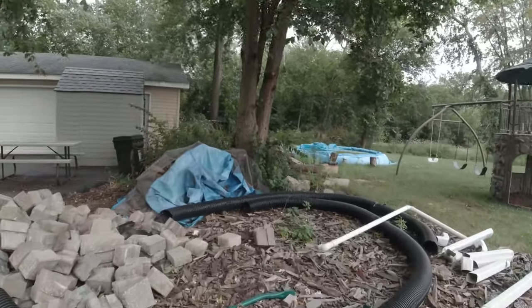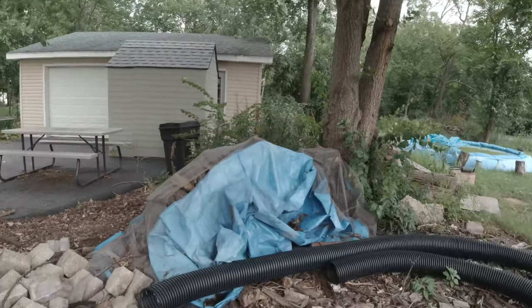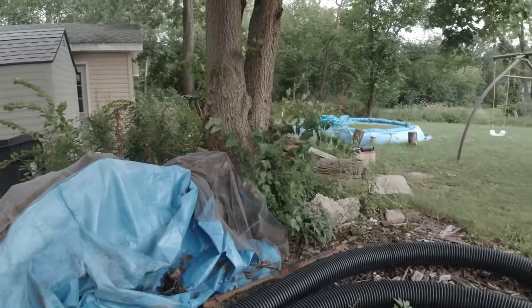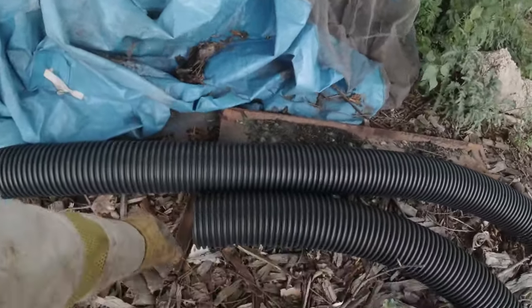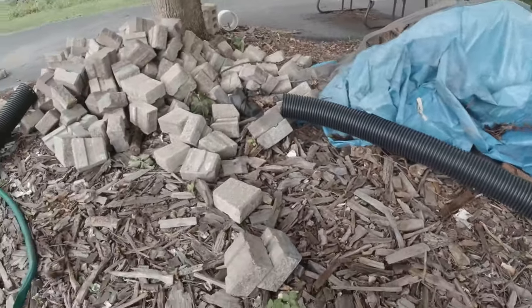Okay, we got a nest in the tarp. You can kind of see a little bit of the nest. I'll be careful moving this tube because I don't want to upset them too much quite yet, till I get in there.